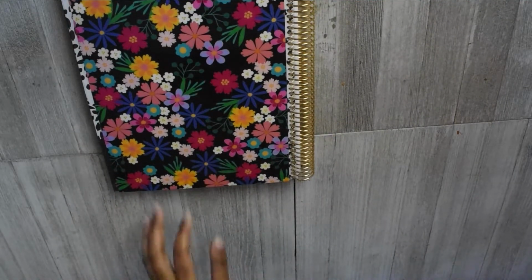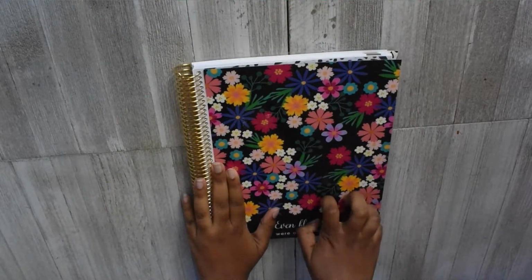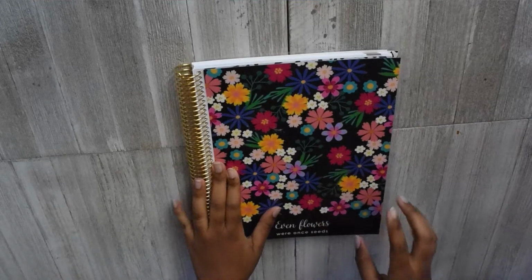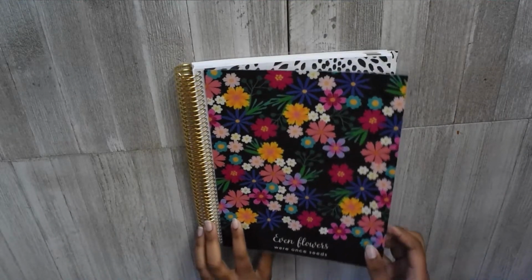Okay, so with that being said, I will also do a full flip through for this planner as well, so you can get a full idea of what the neutral planner looks like.